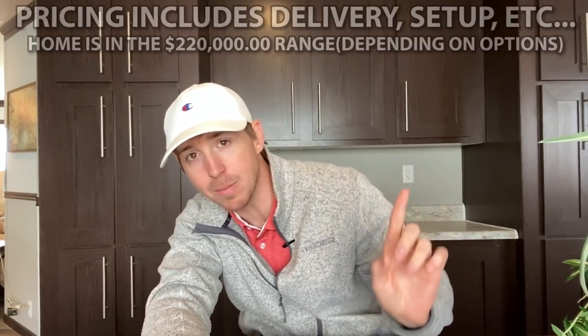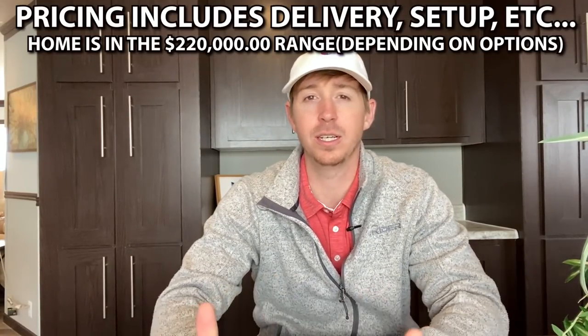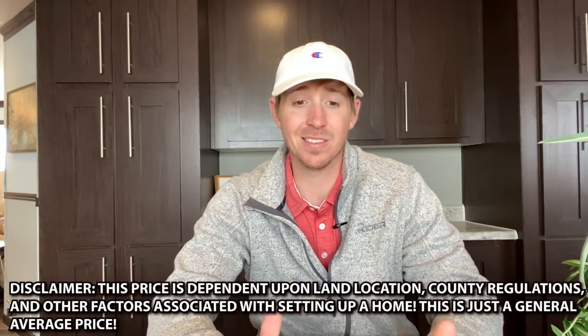The price is going to be coming up above us right here, to give you a really good idea what you could get something like this for. This is a 32 by 92. I don't think I mentioned that. Typically 32 by 80 is the biggest double wide you'll see, so this is a 90 footer.